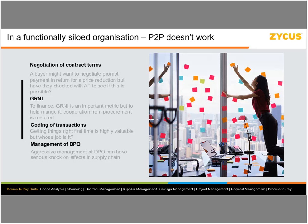But there is actually an answer to that dilemma, which is to implement a good automated P2P system. But it is a very good example of how organisations can become dysfunctional because finance and procurement don't collaborate as a matter of course. And I think the best example I know of how dysfunctional an organisation can be is management of DPO, days payable outstanding. So DPO is the measure of how long it takes to pay suppliers. And if the DPO is a high number, that's good from a finance point of view. If it's a low figure, that's bad. A high DPO means that you take a long time to pay suppliers. It means that you hold on to your cash for longer.